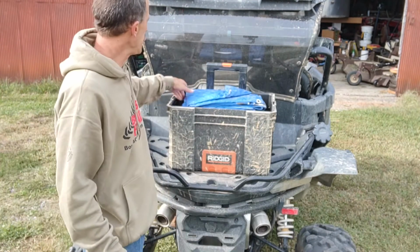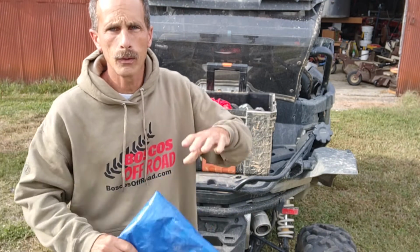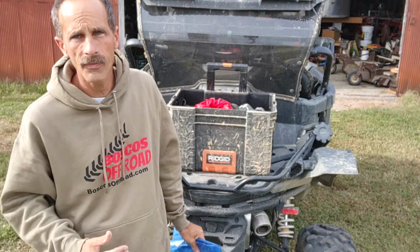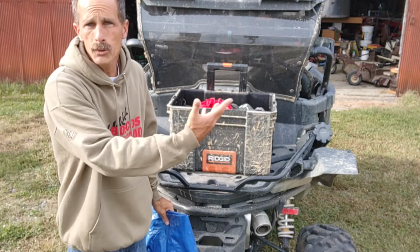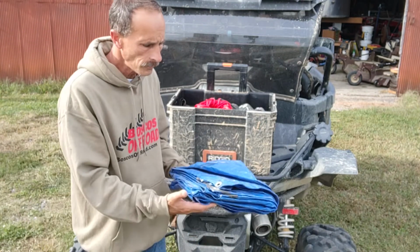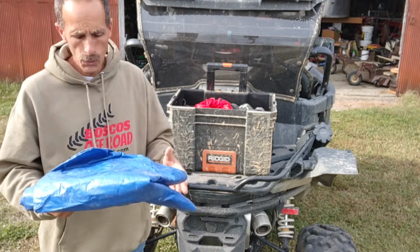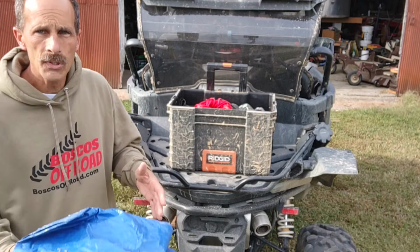So, first thing that we carry is a tarp. You never know when you're out on the trails how long you're going to be out there. You could get lost, you could break down, you could be waiting for, believe it or not, there are tow trucks that they use for these things out on the trails. They're basically UTV, six-wheel tow trucks. So we have a tarp, just in case it starts raining.